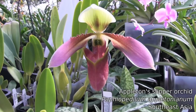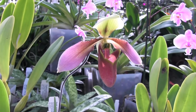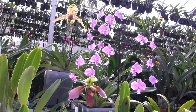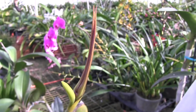This Paphiopedilum has been open for a little over a week, and it's still looking very nice. I actually took it to AMAOS judging last night, and they said that it wasn't big enough and it wasn't symmetrical enough, but hopefully, maybe they told me to bring it back when the plant is bigger, and maybe the flower will be bigger, so we'll try that in a couple years.